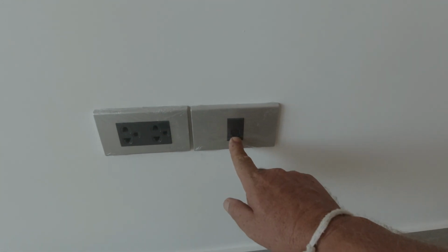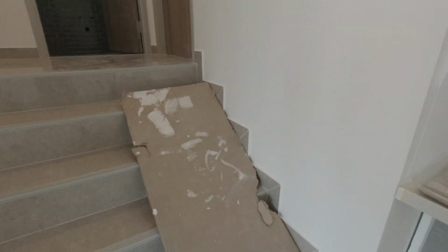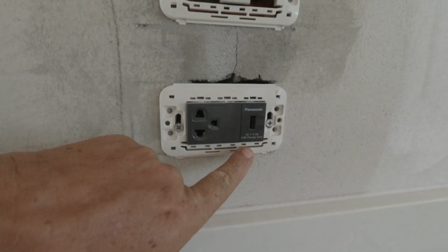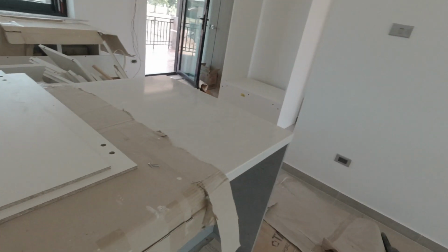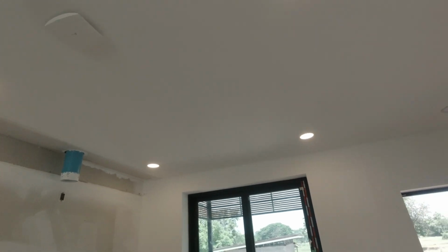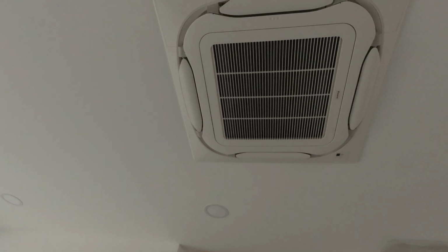Cat6 running throughout the house. And then in some areas, like here, I'll show you, you've got a two amp USB charging socket. So there we go. Beautiful, nice warm white lights. Fantastic.